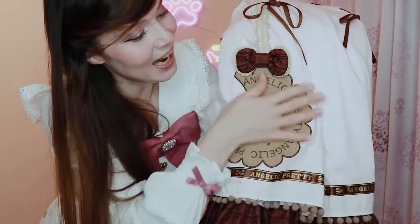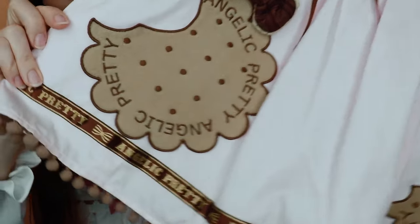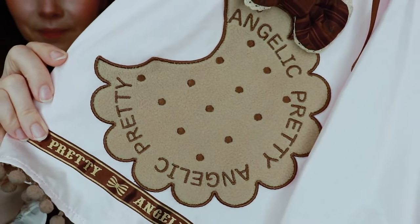You might think, Kathy, you never buy dresses that have no print. And that's true. I usually always have a print on my dresses, but this one has really, really large biscuits on the dress here. So let me show you the whole thing.